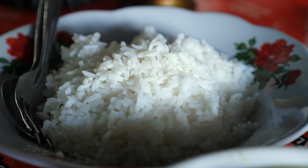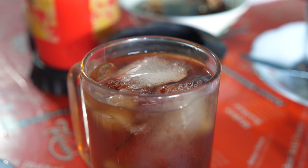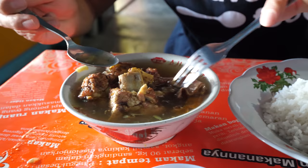It's clear broth, and then it's served with a plate of rice as well as a little dish of sambal. And then I got my Indonesian drink beverage of choice, which is es teh tawar, which is an iced tea, no sugar. And then you can see these just chunks of ribs. Okay, let's just taste that broth.